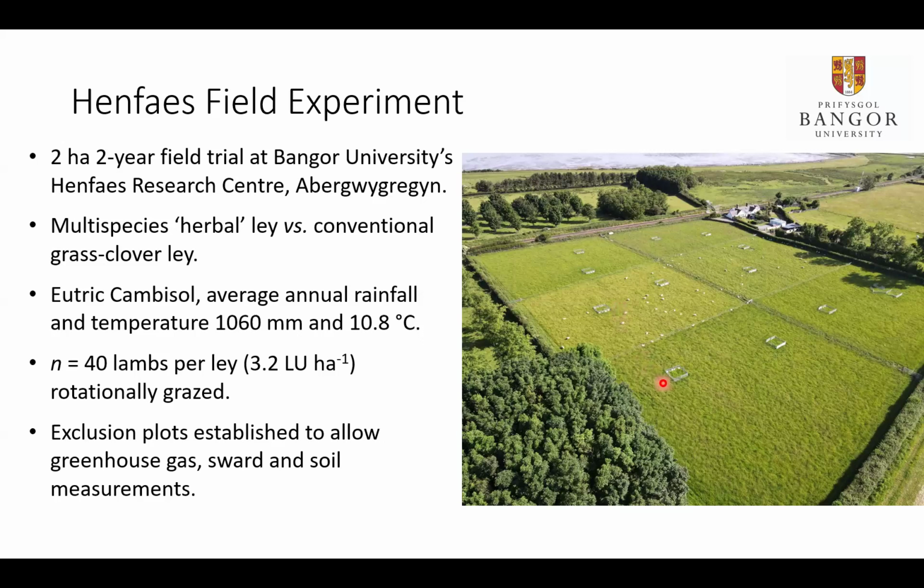In this bottom corner here was my grass clover sward. In this top quarter here was the herbal ley. And we employed a rotational grazing system. So we had about 40 lambs per sward per season. It's quite a low number of sheep, but that was so we didn't damage the sward by overgrazing. And these animals were moved between each paddock every 4 to 5 days to give the sward a chance to rest and recover, and we can make other measurements in the meantime.